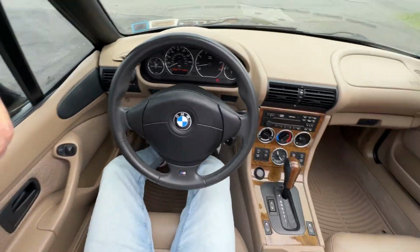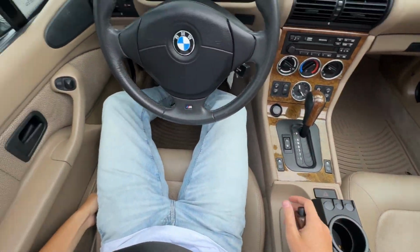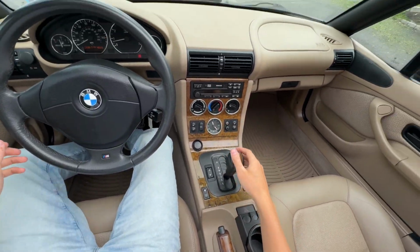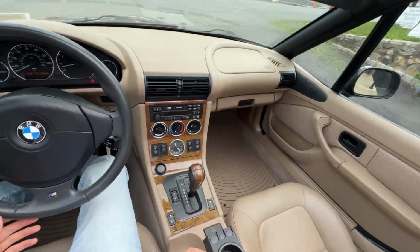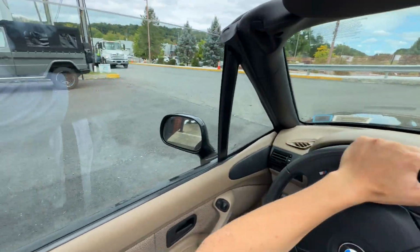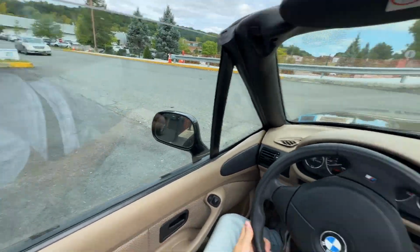Put our seatbelt on. I have the nice cold AC blowing right now, which is always great. And then we can go ahead and really hit the road. Put these sun visors back up.